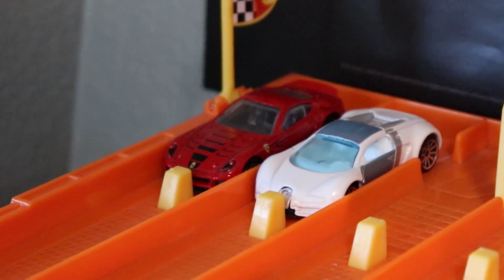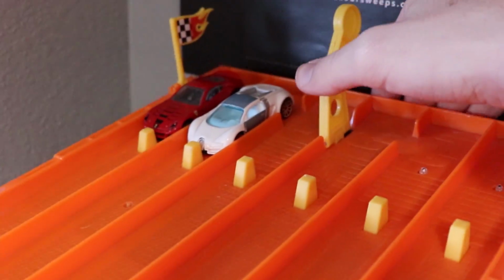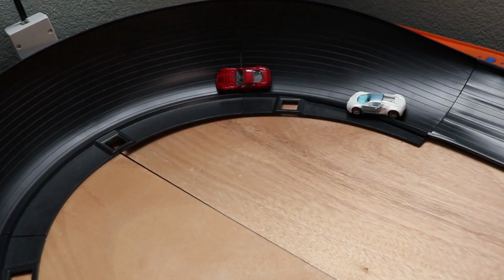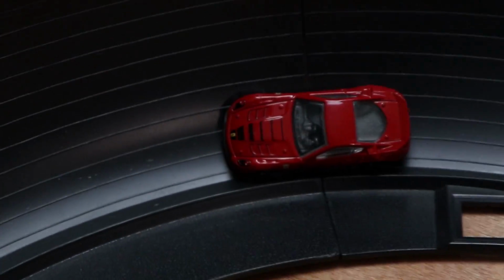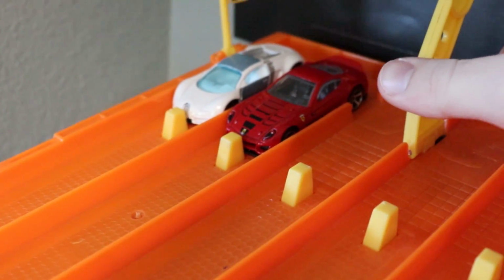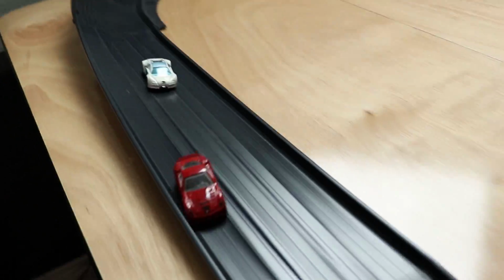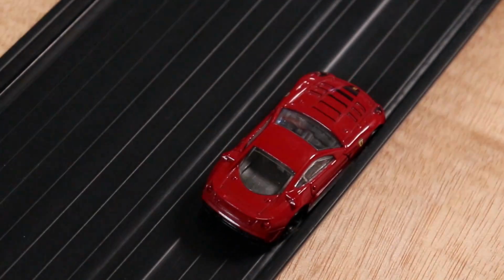Next up, we have a matchup that we've seen before, a 599XX and a Veyron. 3, 2, 1. Look at that, and it's going to be a wreck on the front stretch. The Veyron is turned around, and it's going to be the 599XX taking the win. Here we go, race number 2. 3, 2, 1. And it's going to be the 599XX sneaking that one away, taking the win.